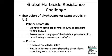And up until 2006, they were getting excellent weed control. And then in 2007, they found a certain population of Palmer amaranth that wasn't being controlled. It happened first in Georgia and then spread throughout the southern U.S. Initially it was an isolated field, and then it was counties, and now it's multi-state.